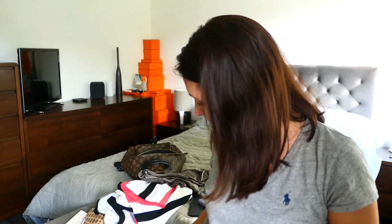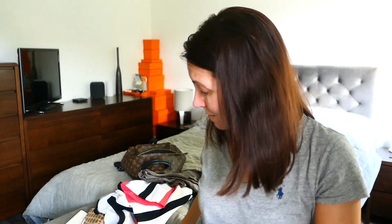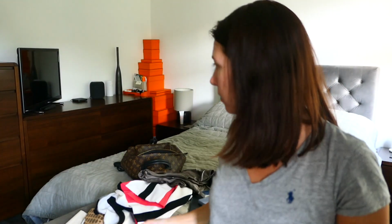So I have that. I have a brush there, which I believe is a Giorgio Armani eyebrow brush. I probably won't bother doing much with my brows, but at least I can brush them, keep them tidy. I have an Augustinus Bader day cream in here, which is the newer one.